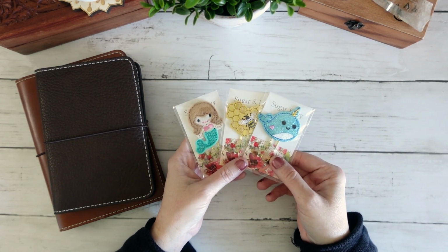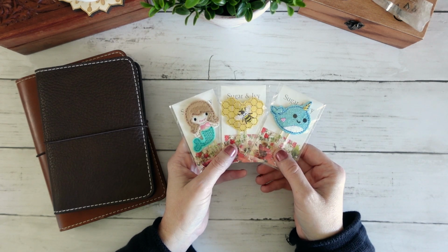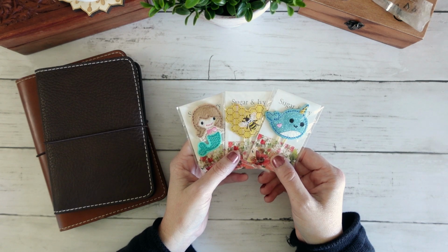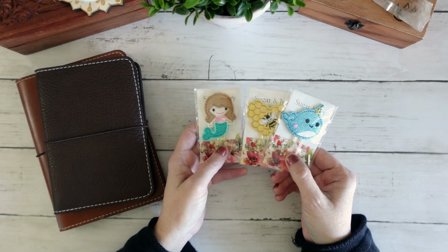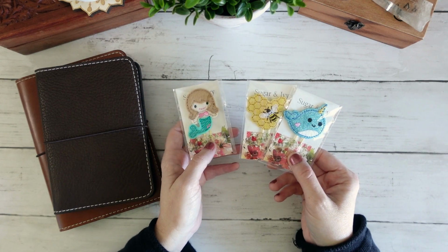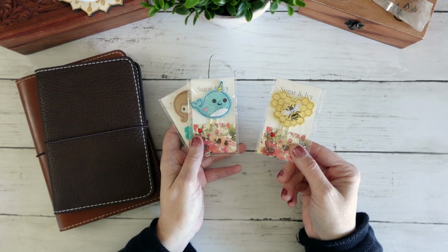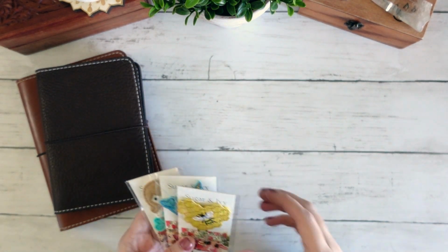And then along the lines of journaling, I got in a couple of new clips from Sugar and Ivy. I have a problem when it comes to Sugar and Ivy clips. They're so cute, and I absolutely love their little designs. The quality is fantastic. So I got some stuff for summer because I'm going to be doing some themes in my little everyday carry. So I have a little mermaid and a narwhal. Obviously those go together. And then a little bee. So those are just super cute. I'll leave links for all this stuff below if you are interested.